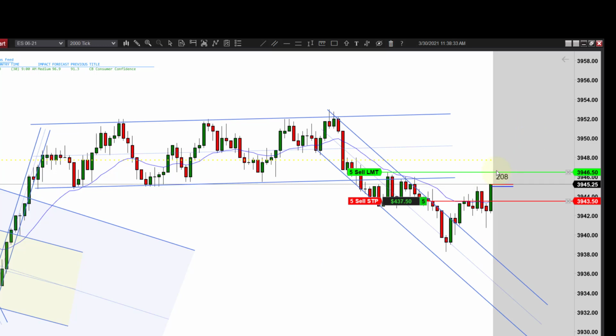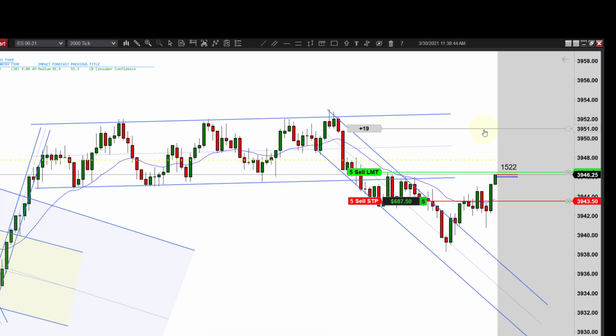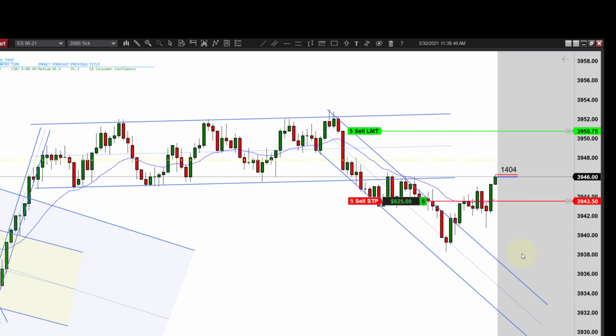I'm going to go ahead and move this runner a little higher here. I think we're probably going to attempt to make a new high. So I'm going to move it up here, maybe right in there. We'll see what happens. But again, this is just a reversal. And we may or may not get a runner here. But I'm hoping so.